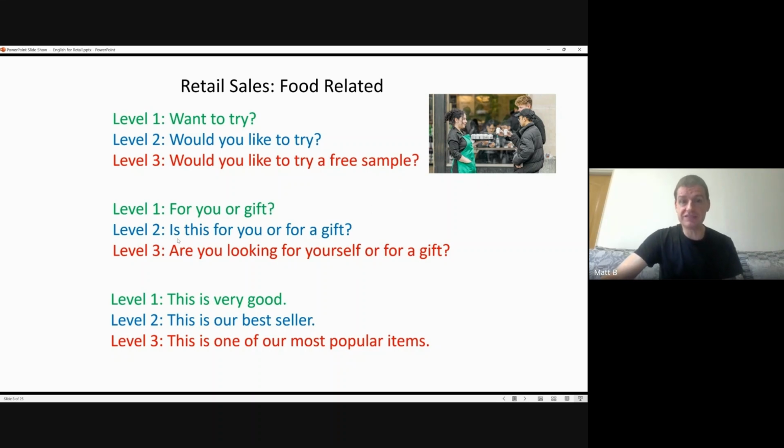Number 2, you can say, is this for you or for a gift? Is this for you or for a gift? Okay. And the top level, are you looking for yourself or for a gift? Are you looking for yourself or for a gift? Okay. Again, there's many ways you can say this. You can say, is this a present for someone or for yourself? Right? You can decide how you want to say it. All right.